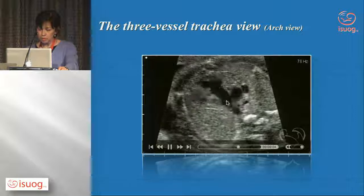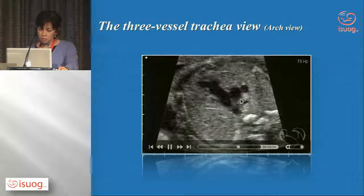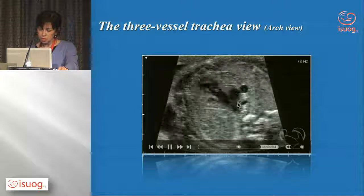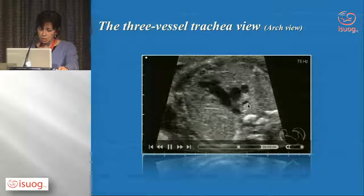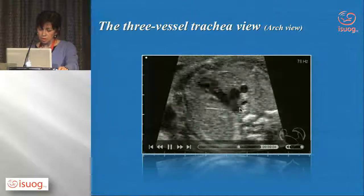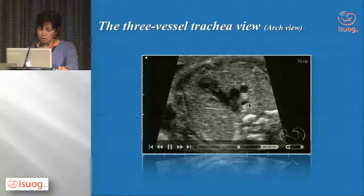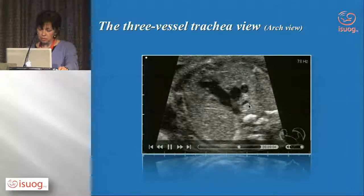And following from that clip, just again a few millimeters above the three vessel view, we come to the trachea with the aortic arch. And if you go down a little bit, you can see that trachea dividing here into the two right and left main bronchi.